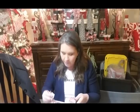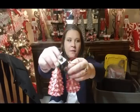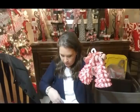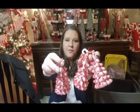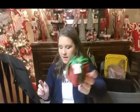But I picked up a few of these little trees. I have one right now, so I think I got 3 more. So that gives me 4 of them. And I thought that would be really pretty to use on the tree or in different little areas like that. Those were only $1, so half off. And I picked up a few of these as well. I thought these next year would be super cute in my 3-tier tray. So that's kind of why I wanted those.